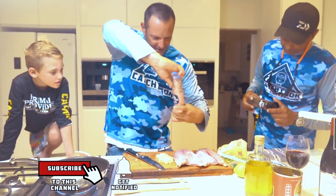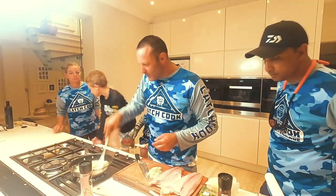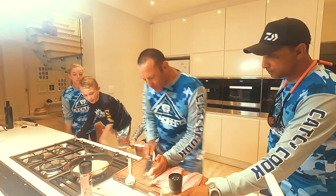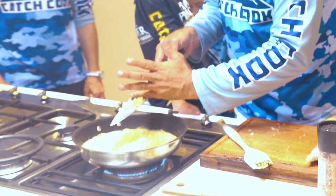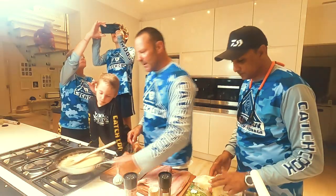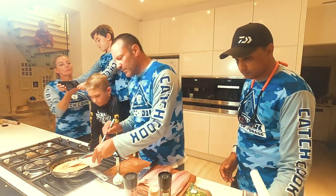Just a light touch. Also, I wash it after it's been cleaned. Just the rest of it, garlic in. Let's get some of that apricot jam in to cool it down a bit.